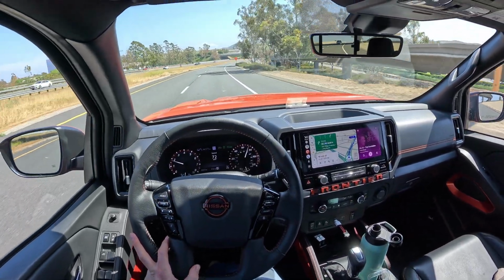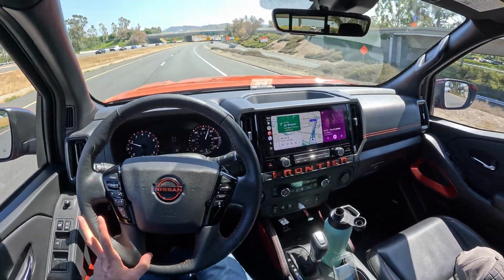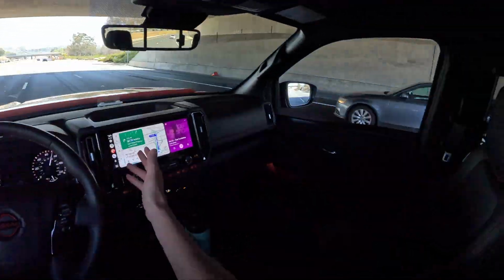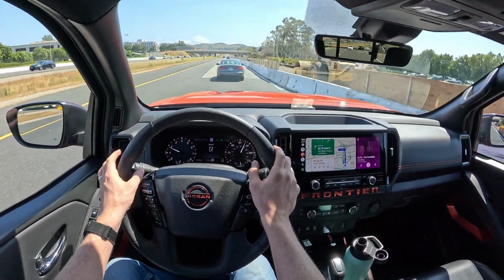Because let's be honest, the built-in infotainment system is not that important anymore for cars. Most people are connecting with Apple CarPlay or Android Auto, so the fact that it does work so well, I appreciate that. And then with all the physical controls right here, it's still very easy to operate.